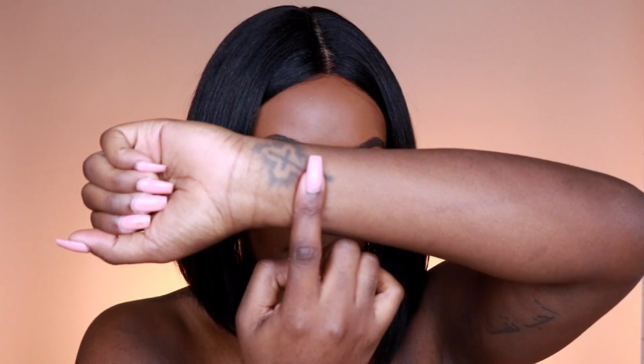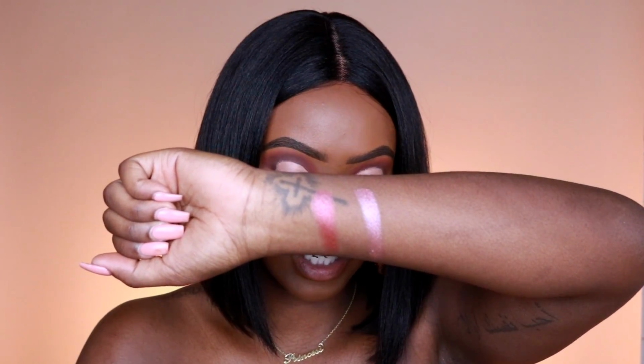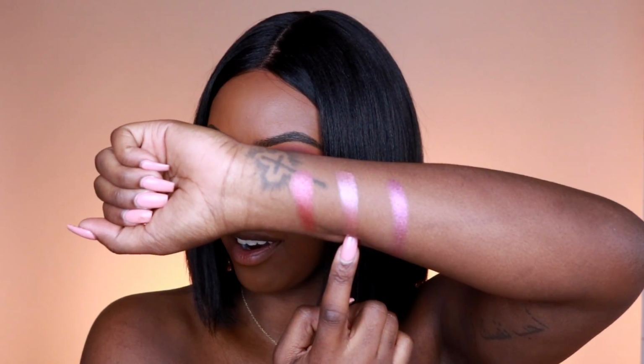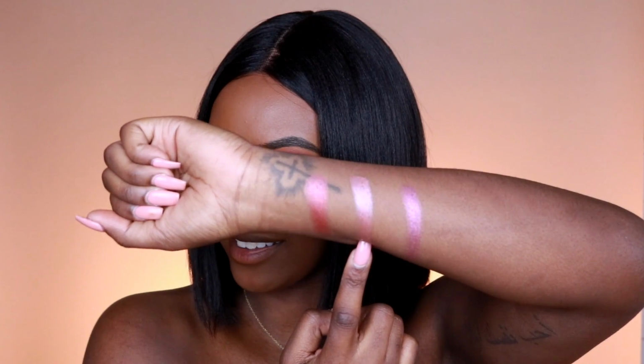So now I need to figure out what colors I am going to do on the lid. I want to stay with this purple theme because there's a little bit of purple going on. I'm gonna swatch these 3 shades for you guys. The first one is Passion, the second one is Sass, third one is Flora. Sass? Ooh, girl, I think I need Sass.